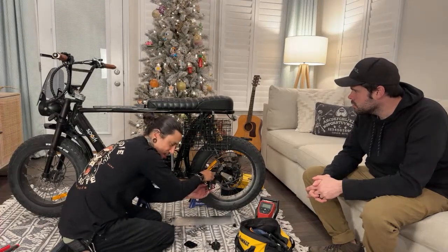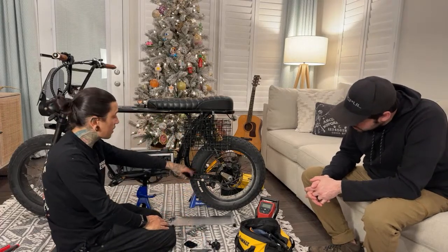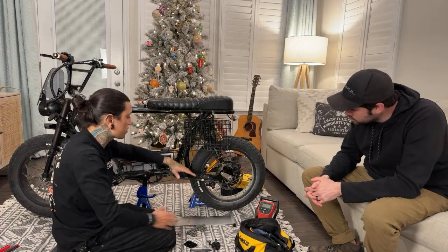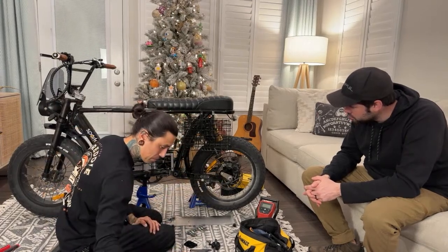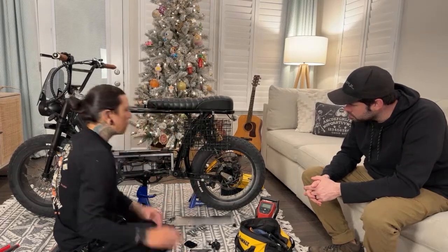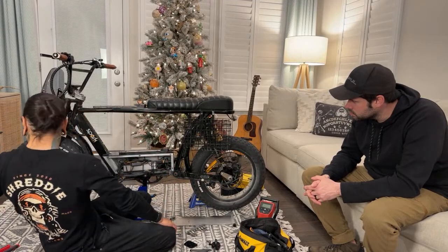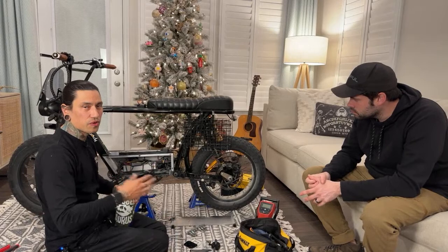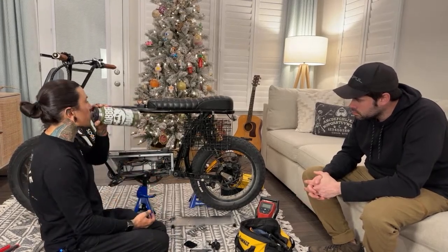Frame looks pretty beefy on these. It is, and they also have an extended swing arm that they sell. It's super beefy if you want to do a 72-volt build on this bike. And I always have a lot of people asking, do they just sell the frame? Is the frame just for sale? I know they're contemplating it. I don't know how soon. It might not be super soon, but they're definitely thinking about it because a lot of people are asking them.